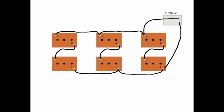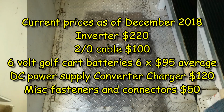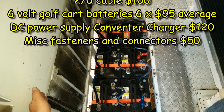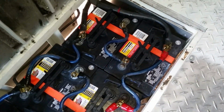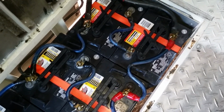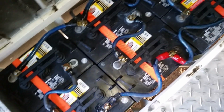This took about 15 hours to build up, with the exception of the battery box under the van. You see, this was the second location we used for the batteries, and this has worked out much better than our first location, which was all the way in the back. This required about 20 more hours of fabrication to build the box and modify the floor to provide access to the batteries. We added a generator much later.